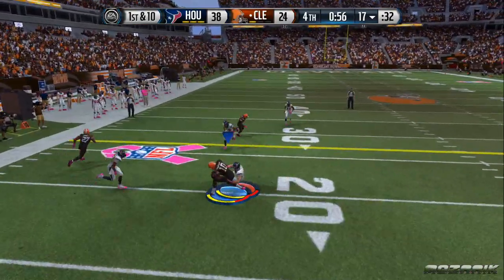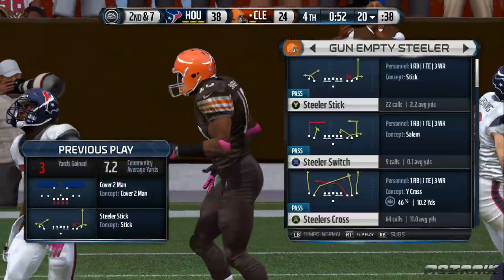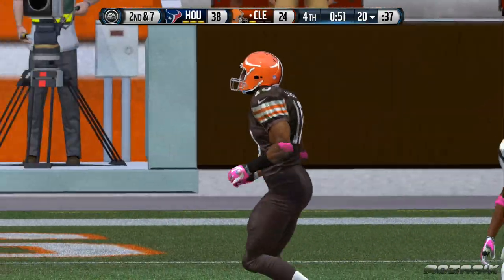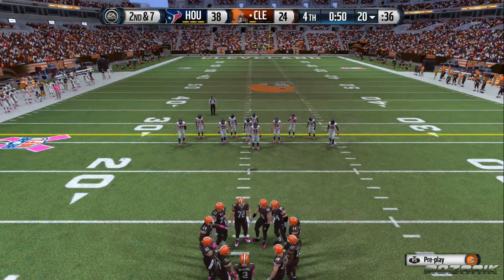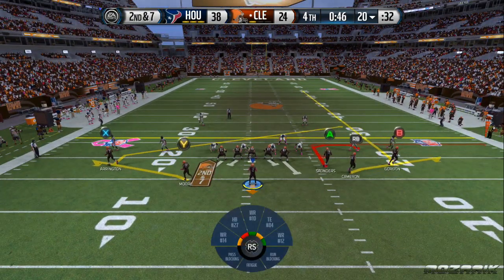Manziel's back in shotgun formation. And he's brought down by Brian Cushing. The defense has a lead here in the fourth quarter, Jim, so they're willing to give up those short completions. Now it's up to the defense. Come up and make the tackle. Good job that time.